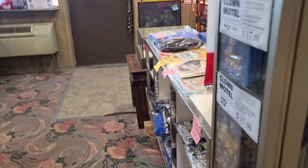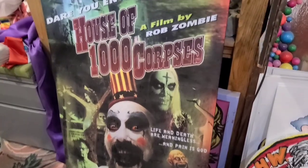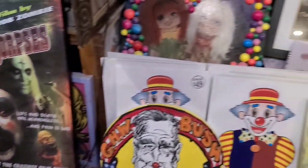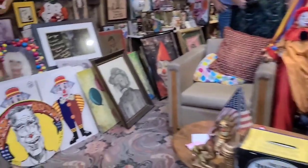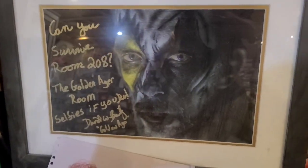Well, I'm traveling in a van and I have hardly any room for anything, so. But I appreciate it. There you enter House of a Thousand Corpses. That was fun, too. That's cool. Wow. So room 208, what's the significance there? Was there anything that happened there, or that's just where it was filmed? Where it was filmed. Some things happened there, but. So is this who the actor is? Yeah, that's the actor who signed everything. He signed all the movie posters. Oh, wow.